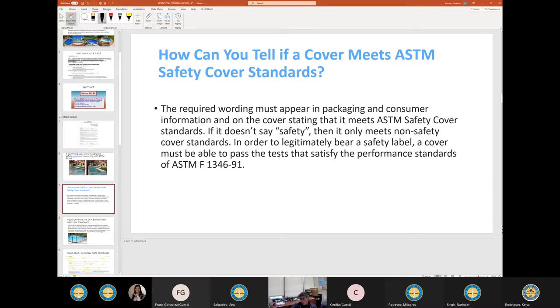First of all, it should appear on the packaging. Sometimes it will appear on the product itself. There's pool nets that are electric, there's pool nets that are mechanical. It's going to get very pricey, but in those cases, the ASTM test standards will be stamped on the product itself.